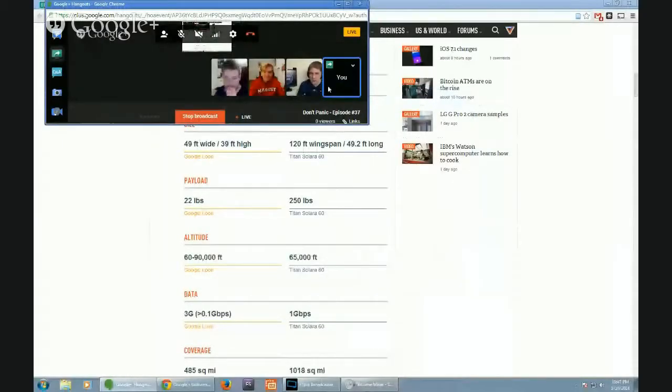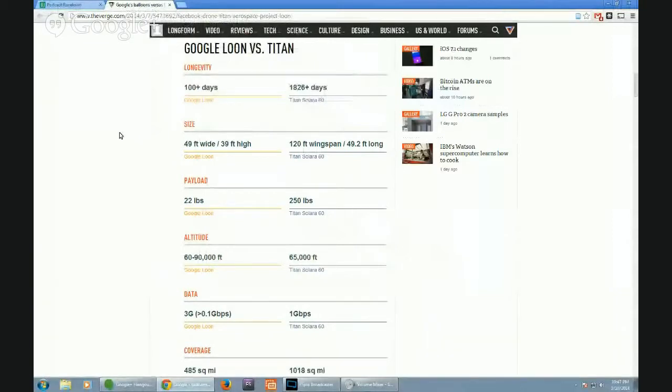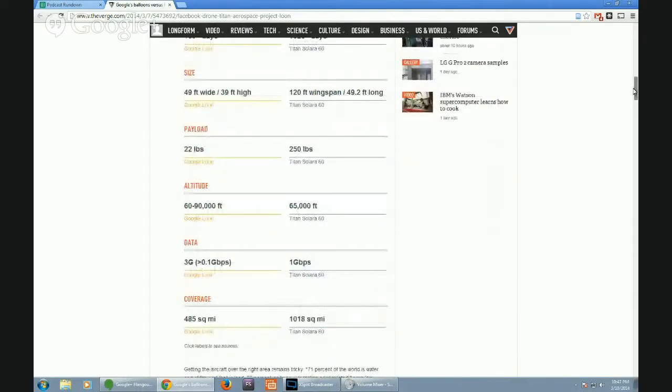So you can see here that this is Loon versus Titan. Titan is the name of the company that makes these drones, and on paper it seems like Facebook's got a bit of an edge on this one. Everything from longevity in the air because they're solar powered to the size, how much they can hold, their altitude, the data speed, how many square miles they can cover. But isn't the trick here that this Titan thing doesn't actually exist yet?